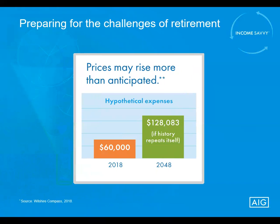So if we take that number and apply it going forward for the next 30 years, if it costs us $60,000 to keep the lights on in the house today, in 30 years, just by that rule of inflation of 2.6%, the same house, all our lifestyle being the same, would cost us $128,000 to live off of. That's the silent thief of inflation.